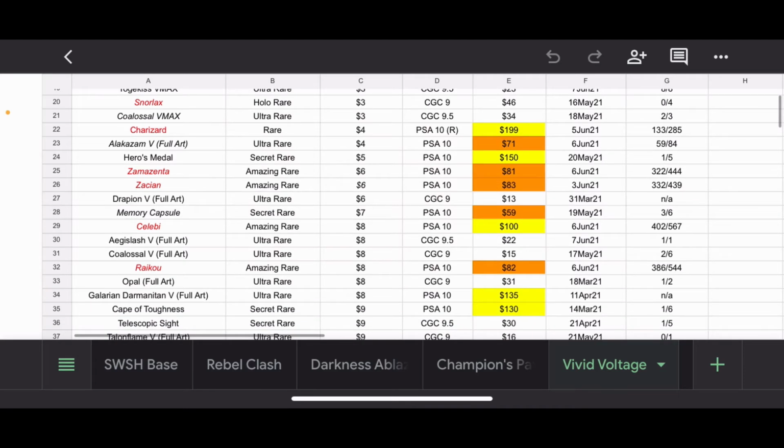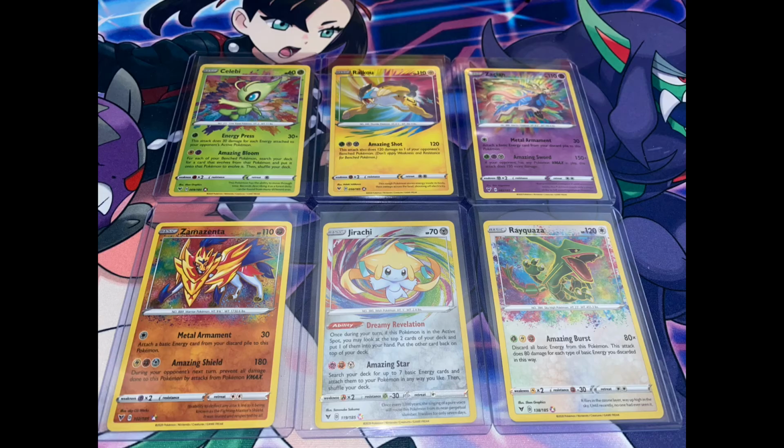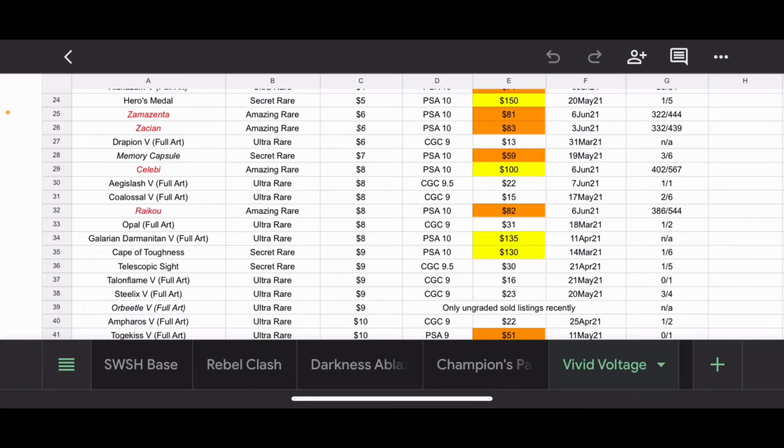Then we have some amazing rares, which I personally love. We have the Zamazenta Amazing Rare. PSA 10 sold for $81. A lot of the prices for these have dropped significantly because Amazing Rares aren't super hard to pull, like a Secret Rare or something like that. And they're just really cool looking cards. So a lot of people have been submitting them, and they grade pretty easily because there's holo shininess sprinkled throughout the whole card, but it's not like the entire surface. So they're not as difficult to grade either.